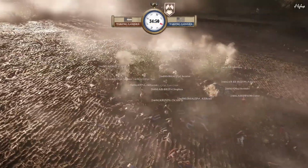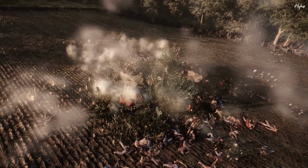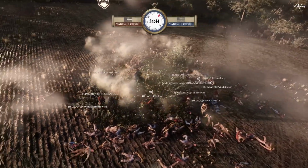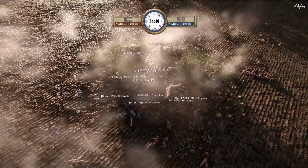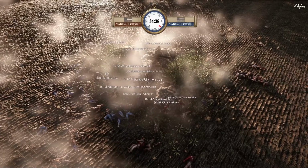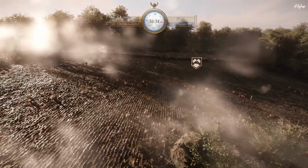But they killed the overtime. And now we're tied, taking losses. 34 seconds left in the match. The 14th and 2nd just could not get back here in time to get back to the point of contention. It wasn't from a lack of trying. That was close.